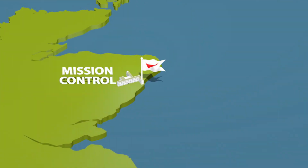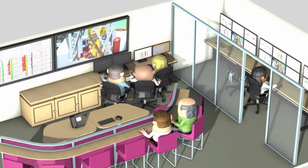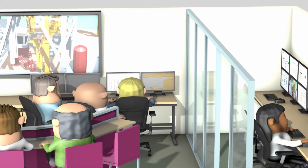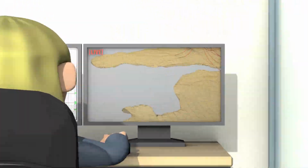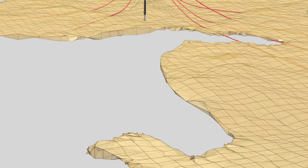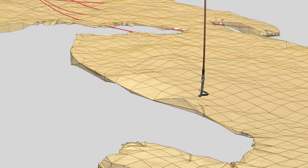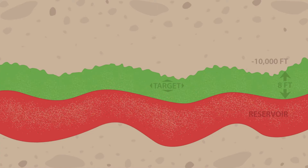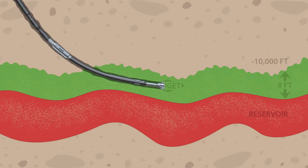We set up mission control, where the team could monitor the operations remotely. "Easy does it." Here, the team began a delicate stage. The reservoir was too depleted to place the casing shoe inside. But placing it too far away might cause the well bore to collapse. Instead, the shoe was located 10,000 feet down and placed just above the reservoir into a formation just 8 feet thick.